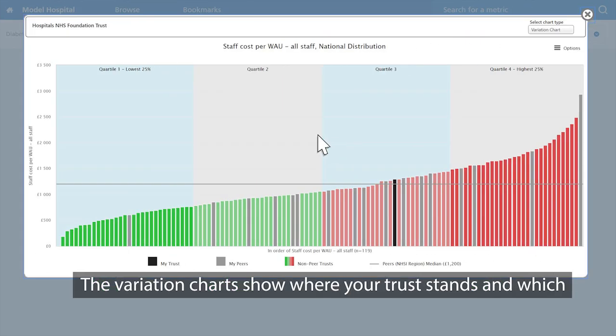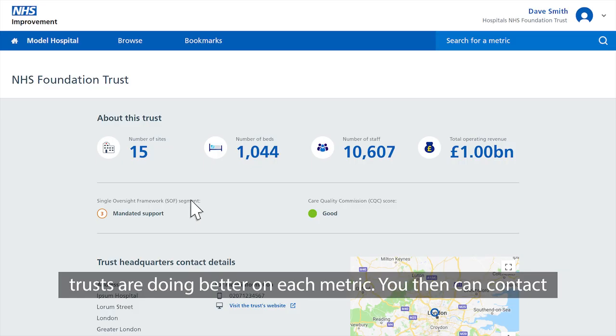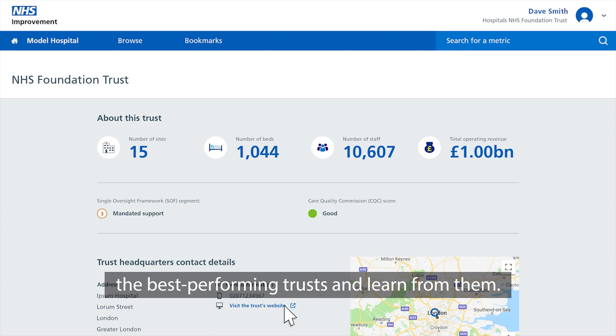The variation charts show where your trust stands and which trusts are doing better on each metric. You can then contact the best performing trusts and learn from them.